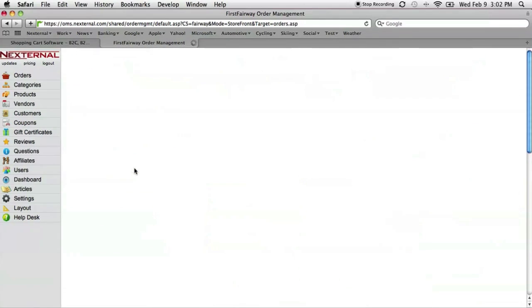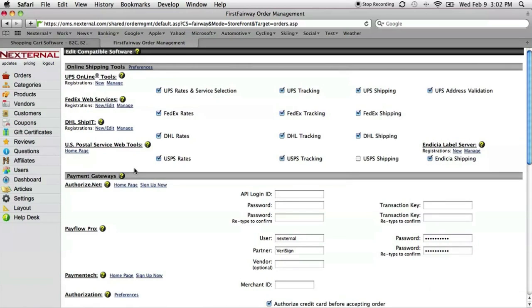A couple quick areas I want to look at. One is compatible software. So here's where a merchant can turn on the tools that they want from another provider that are already integrated with Nexternal. For example, the shipping carrier tools, UPS, FedEx, DHL, Postal Service, and DCL, they're all here.